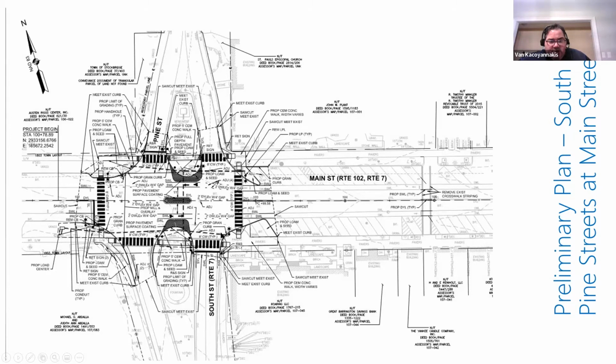There are curb extensions in front of the Red Lion Inn, and also across the street there's a curb extension here. The curb is being extended at the islands on both sides of Main Street on Pine Street and also South Street. And these hatched areas are further extensions, but this will be mountable for trucks on both sides, and the center island as well will be mountable. The crosswalk east of the intersection will be removed. Currently, it connects to a driveway and it's not ADA accessible.